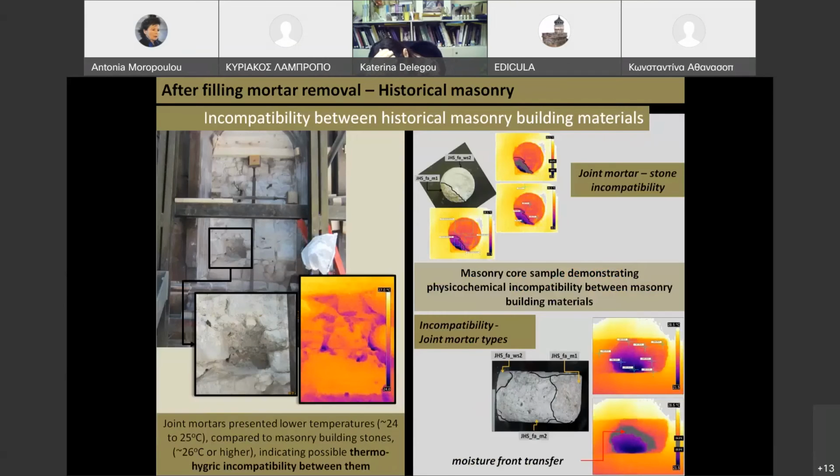Another issue that was rather impressive, well, at least in my mind and most of the team's minds, we always believed that historical materials are always compatible among each other. Well, in the Holy Aedicule, at least, this is not the case. We found out that there is incompatibility between the different joint mortars, as well as incompatibility between joint mortars and building stones.